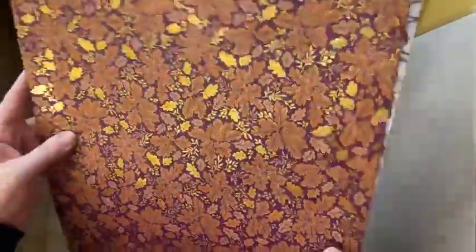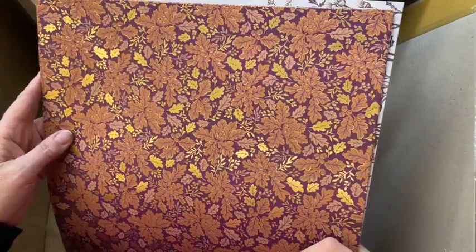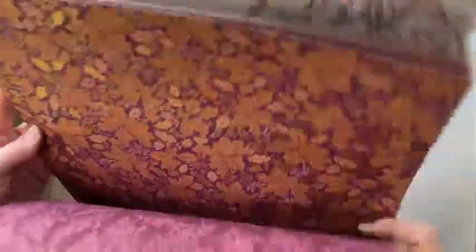And then, oh, look at that. That's got quite an autumny kind of feel about it to me, but isn't that beautiful? Love, love, love them. Yes, I think so.